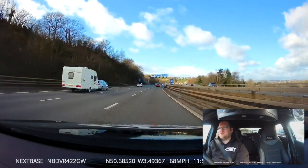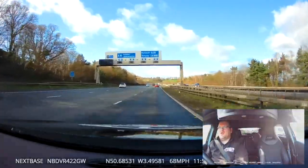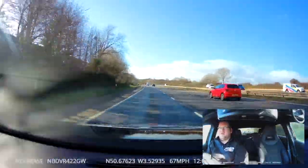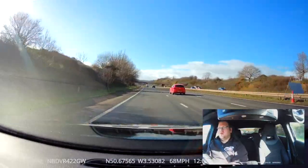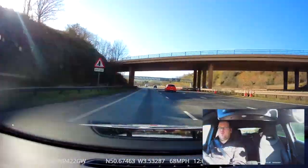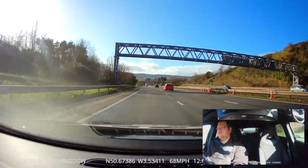Looking ahead in the distance, the lanes are splitting. Keep an eye on the traffic behind me. There's quite a few cars behind me, so if they all start speeding up I will get blocked, so I'm just keeping an eye out on that. Got a signpost here for a slip road, so again I need to know if it's safe for me to move over. I've actually pulled away from the traffic behind me, so I'm not worried about being able to move over.